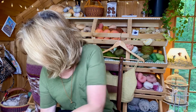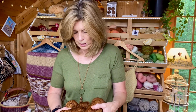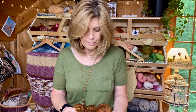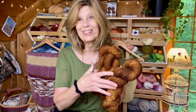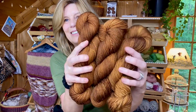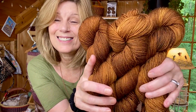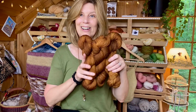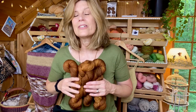So the first one is my favorite, and I actually am so delighted to be able to come up with this color. I used natural materials for this one. I used a lot of walnut and madder root, and I'm so happy with the result. It's this gorgeous copper color that, oh my goodness. Do you love it? Oh, wow. I do. I just love it. I love this color so much.